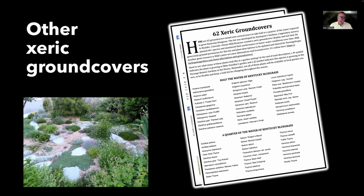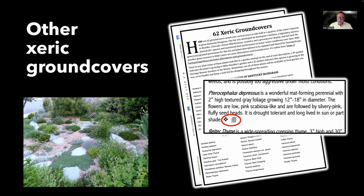up in Boulder. He created some test beds and wanted to know what are better ground covers other than Kentucky bluegrass. So he divided and found that they divided in half. Some of these ground covers only take half of the water of Kentucky bluegrass, and some of them only a quarter of the water of Kentucky bluegrass. So this particular 5 pages, 6 pages actually, has a listing of all these great, great ground covers and how they perform. And the nice thing about it is it's got some description that I thank Michael for allowing us to use. And I put in a couple of symbols on that.